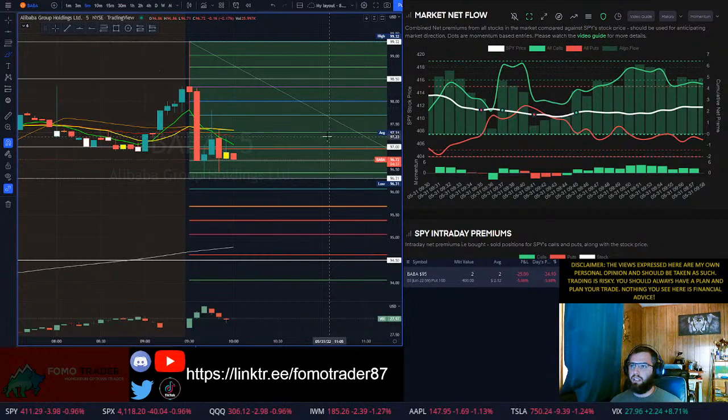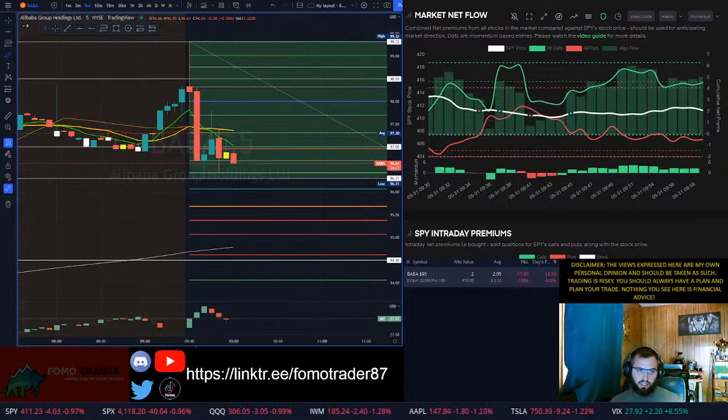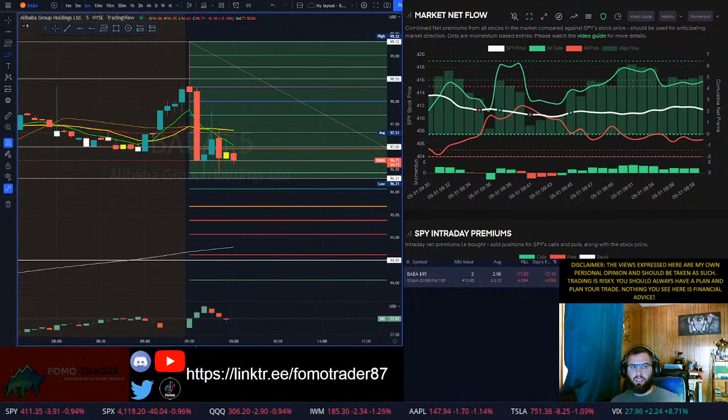Let's see if this bear flag holds true on Baba. When price action is like this, it's just good not to force anything. Don't try to force any plays. Just sit and wait. Let the plays come to you. That's one of the biggest things about being a trader. You have to remain patient. Hurry up and wait, as they like to say.